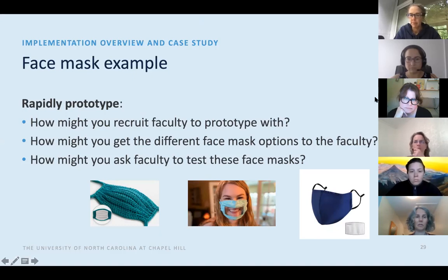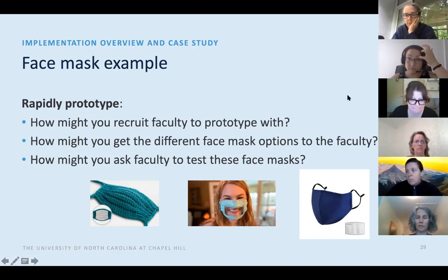Thanks, Natalia. I also see in the chat, so Kate, Arcot, and Leslie are all thinking that we might want to send all 3 options to the same faculty so that they can compare the different options. I see Kate is talking about making sure that we recruit a variety of faculty in terms of levels of teaching, type of teaching, and perspectives about coming back to campus. So touching on that extreme users maybe, just making sure that we're capturing a wide group of faculty.